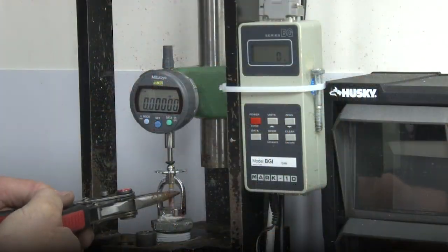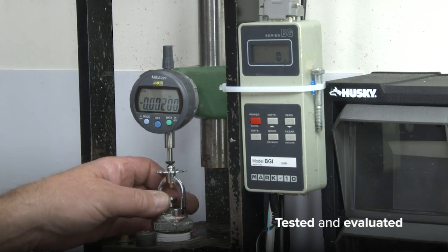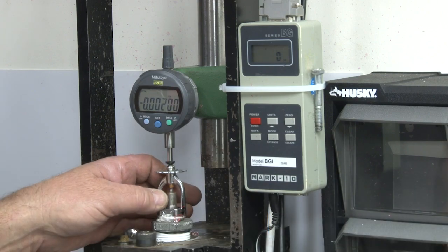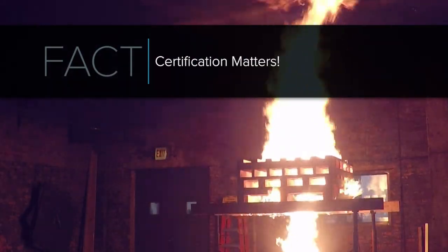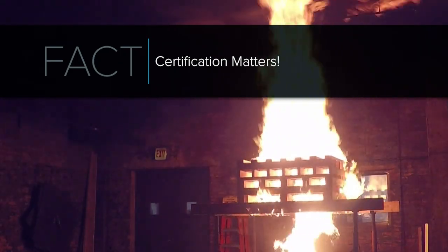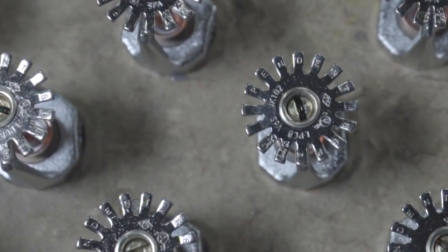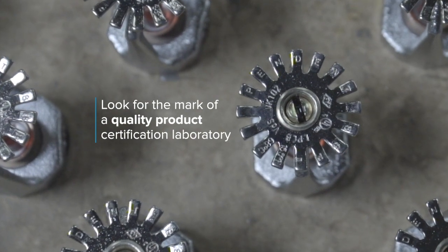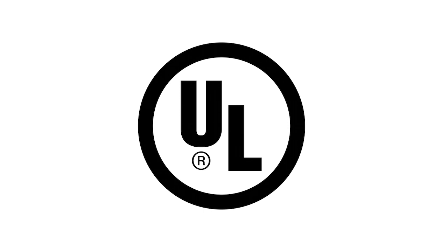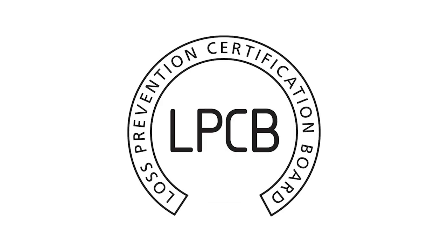We encourage all governmental authorities to require that sprinklers be tested and evaluated in accordance with appropriate product standards and properly certified as such. Fact: certification is the result of intensive testing of materials, components, and finished units under extreme conditions. To assure your sprinklers are certified, look for the mark of a quality product certification laboratory, such as those of Underwriters Laboratories, FM Approvals, VDS, or LPCB.